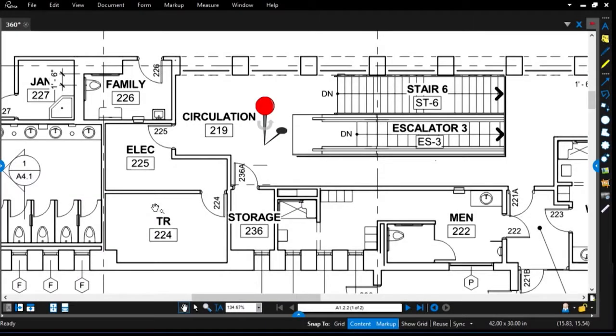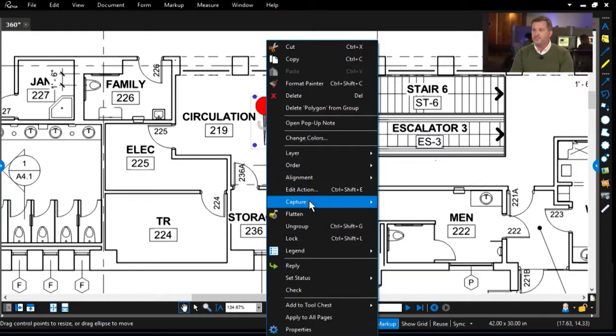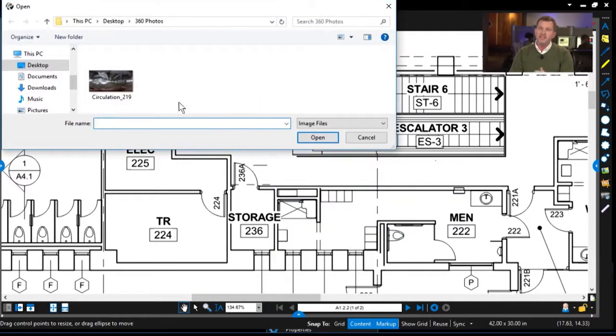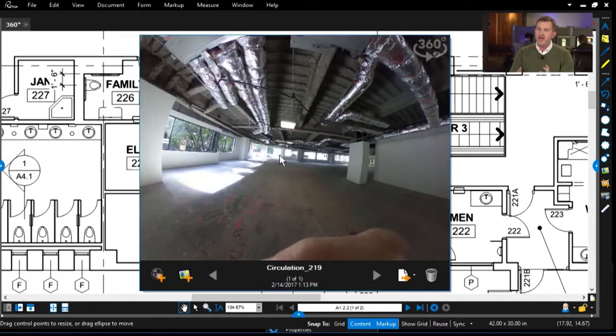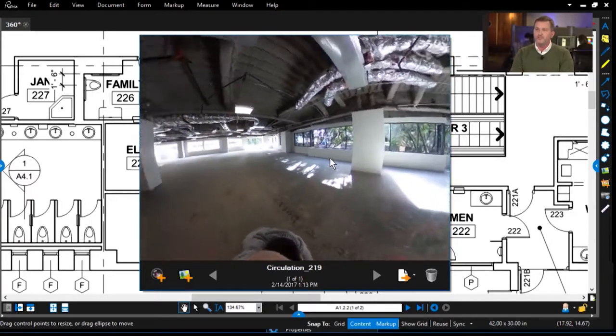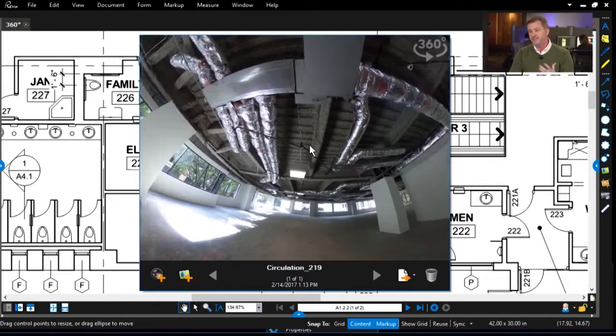So let's take a look. In this case, I've got a pretty simple floor plan, but I've got a markup right in the middle, and I want to add a 360 image to that. So I right-click in Capture and select From File. I can then navigate to my 360 image, select Open, and when I click on the Capture lens, I have a viewing pane which allows me to pan and interact with that image as well as zoom into any details.